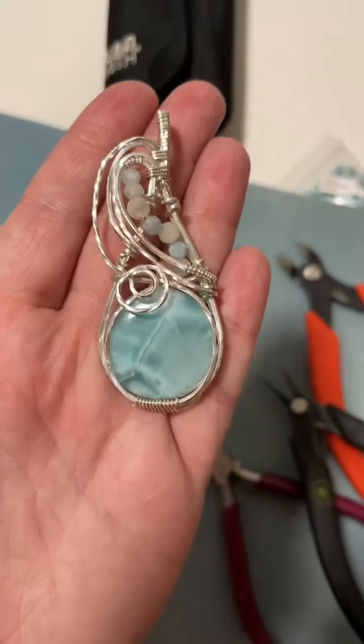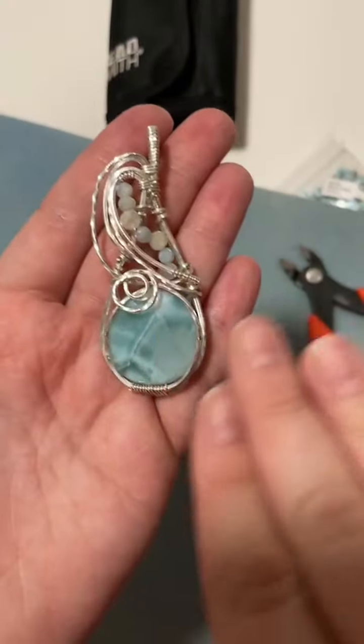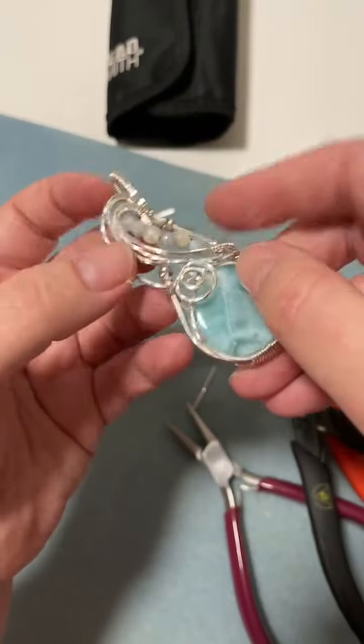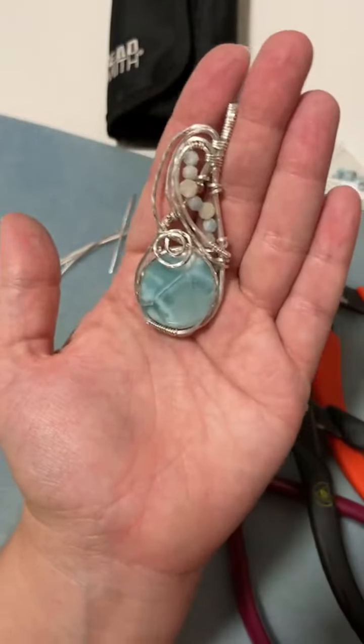Better than planned, yay! I'm so glad. This one was definitely a journey. You guys got to see some real life happening here. This is real life. Sometimes we think we want something and the stone and wire dictates something else. But I love it too.